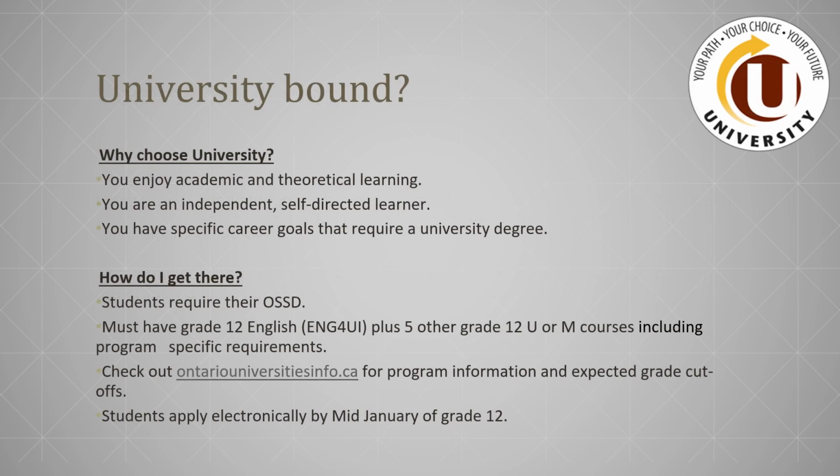University-bound students enjoy academic and theoretical learning. You are independent and you are a self-directed learner. Your future career may depend on having a university education as well. For example, if you want to become a teacher, a doctor, an engineer, a lawyer, or a certified public accountant, you need to go to university to attain a degree for these types of jobs.